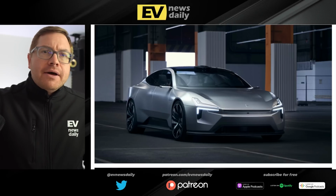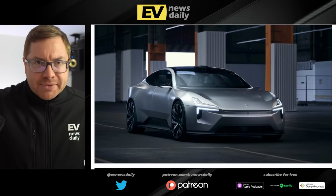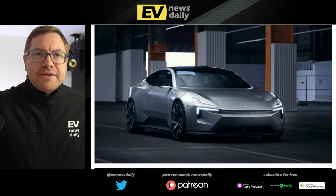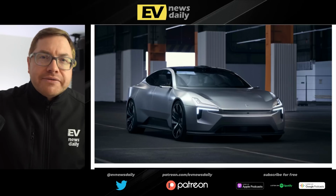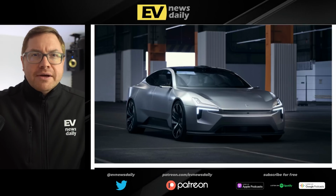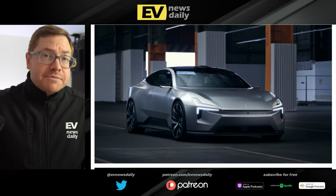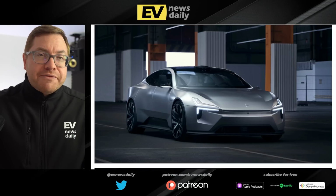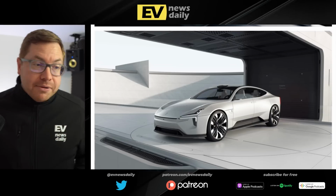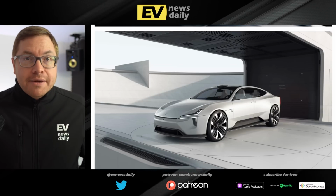It's going to have segment-leading rigidity. Safety as well, and torsional rigidity is higher than a traditional two-seat sports car or even a supercar, and the weight is lower as well because of this new manufacturing process. It takes less time to make each car, and it's more efficient and cheaper. Not only does this in-house platform enable them to build the Polestar 5 quicker, and be stiffer, and be lighter, but the production of the EV will be able to pretty much match the Precept.